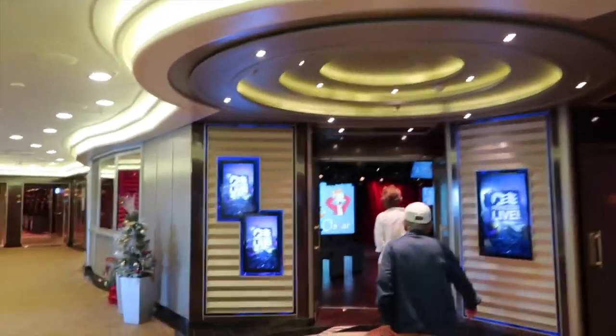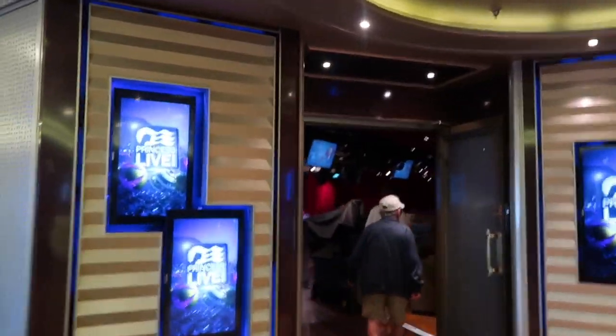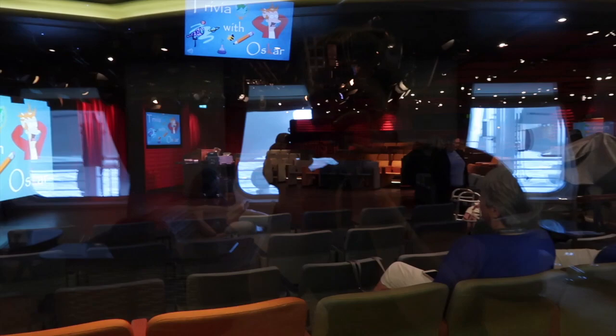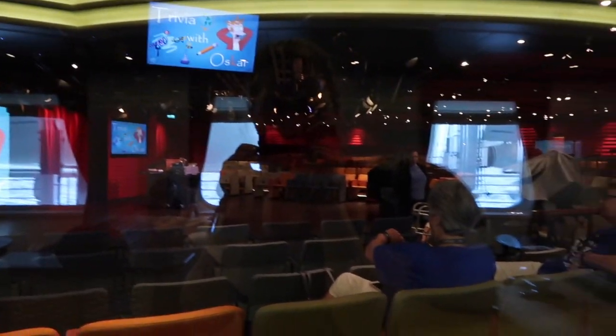because of the Princess Live TV studio, which is right here. And it is really awesome. We're going to go look through the window if we can. Yeah, look at that. You can also see me, but it's a whole TV studio in there. And that's where they hold a lot of their trivia and smaller activities.